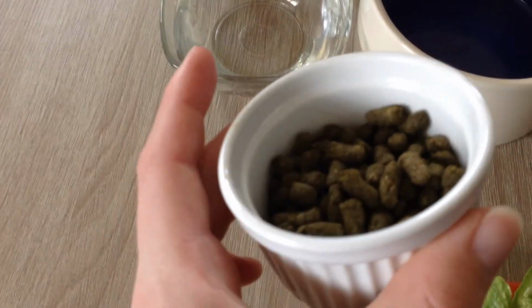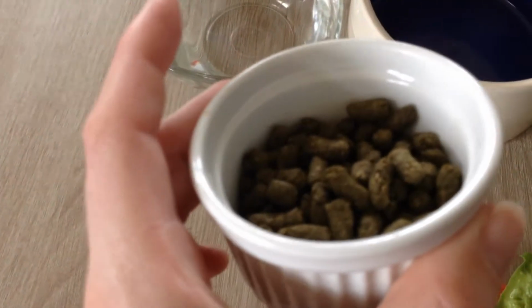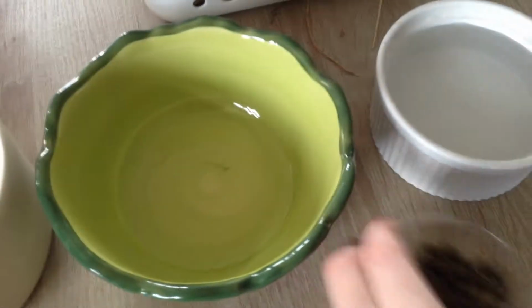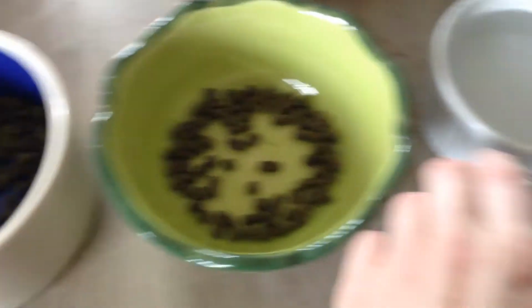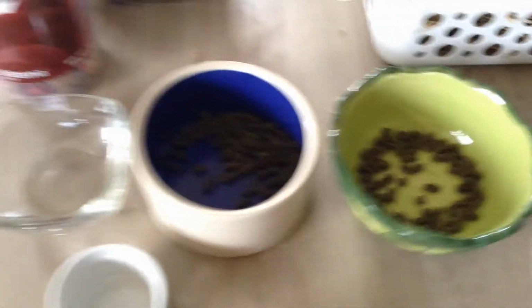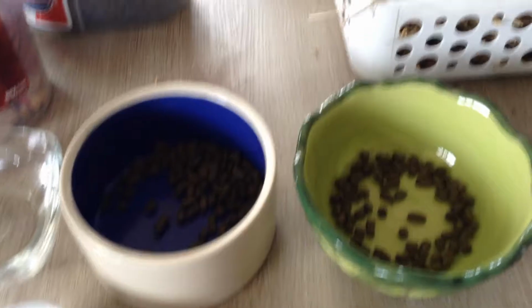She's got 1/4 of a cup there, and she will get that in the morning, and she'll get another 1/4 cup in the evening. So that's kind of how much she has, and that's how much Dustin has. So it's quite a difference. But when she gets a bit older, she will go to the same amount as him. So those are the pellets that I feed.